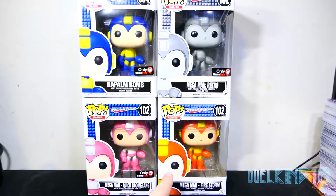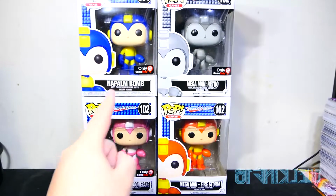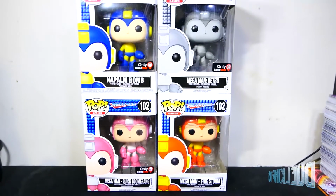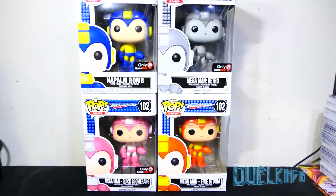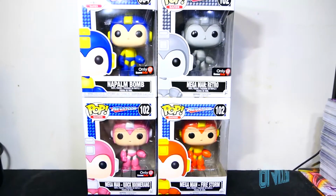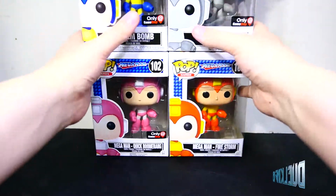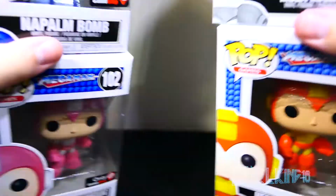I got this one for $20. I got this one for $15, and I got this one for $15. So, yay, yay, yay. Okay. So, I can't do anything about it now. Time's already passed. They all have no returns or exchanges. So, something I'm just going to have to live with.